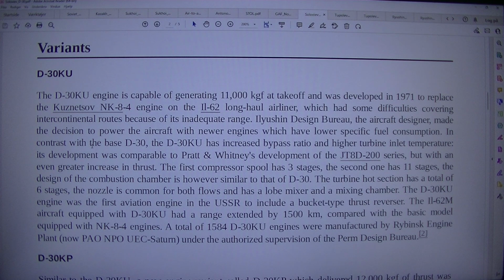In contrast with the base D-30, the D-30KU has increased bypass ratio and higher turbine inlet temperature. Its development was comparable to Pratt & Whitney's development of the JT8D-200 series, but with an even greater increase in thrust. The first compressor spool has 3 stages. The second one has 11 stages.